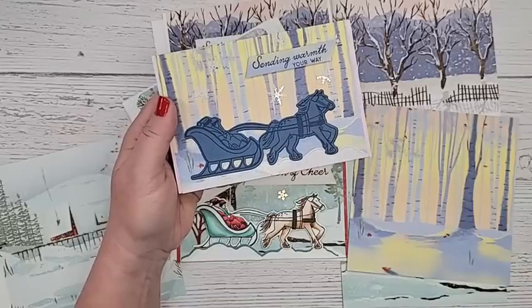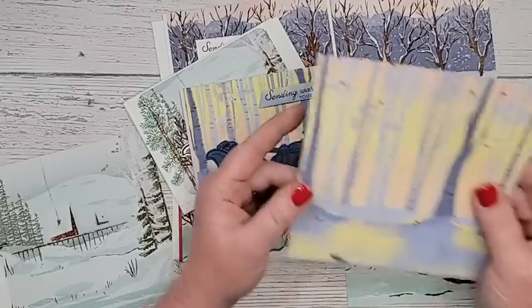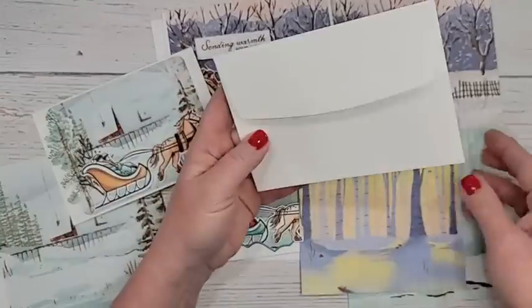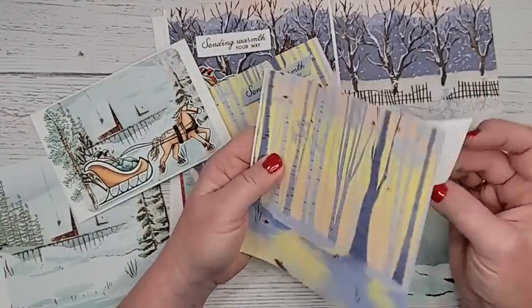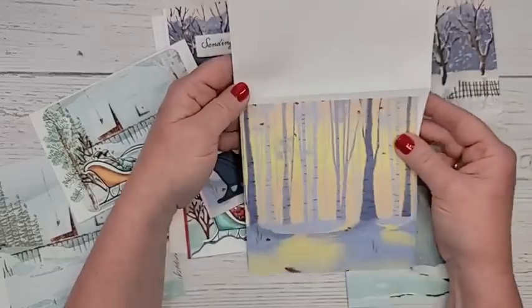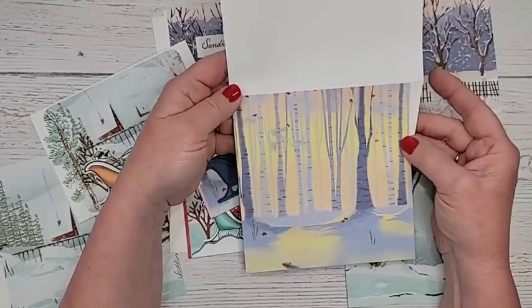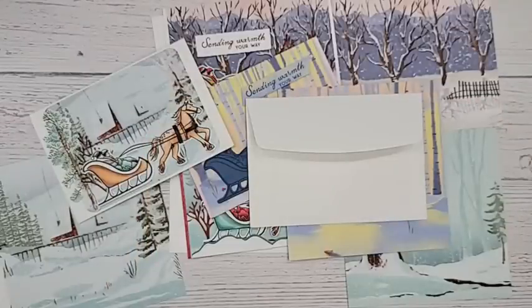Yes, you could use leftover strips on the envelopes. The only problem, Shan, is this paper is 6 and the envelopes are not that big, so it doesn't cover the flap. You have to get your 12 by 12 paper out to do flaps, so it doesn't quite cover. So yeah, that is one issue with that.